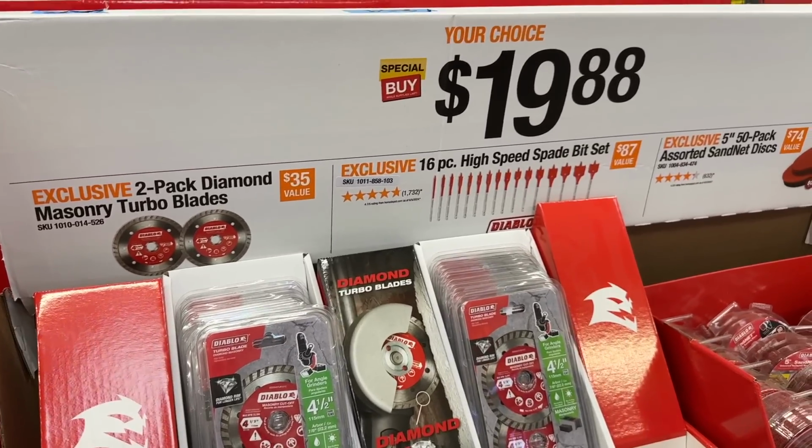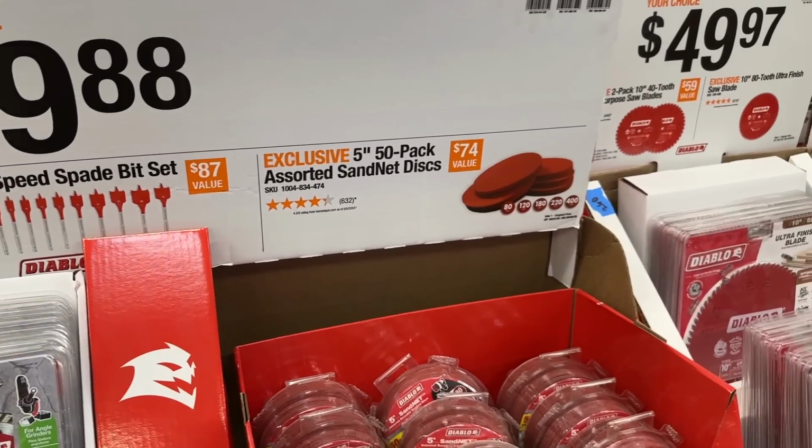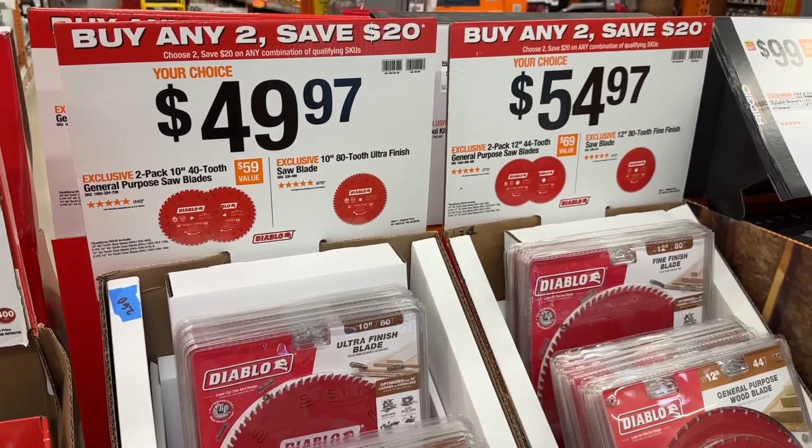Then we have a couple more items. You see these spade bits and also sanding discs. You can grab some more of these Diablo items.